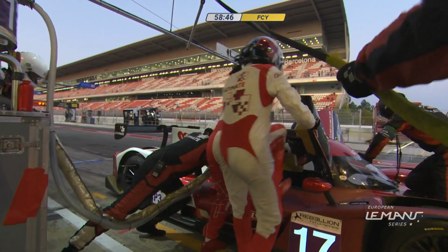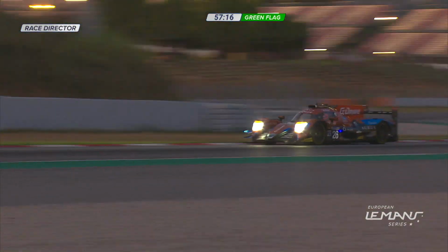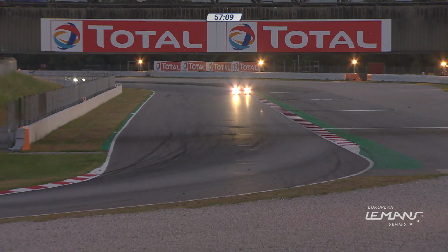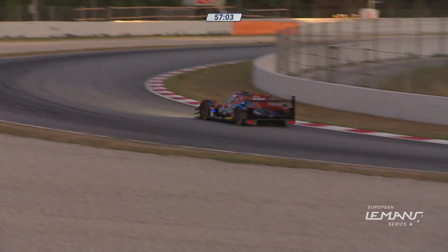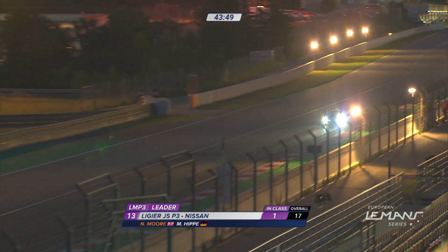His brother Jean-Baptiste started the car, and they've got a real shot at winning here in Barcelona. Full course yellow has been removed, we are green, we are green. This is the time of day that at Le Mans would be happy hour. Just enough visibility before we get into full darkness. Will it be happy hour at the end for G-Drive and Jean-Eric Verne? They are leading here as night falls.